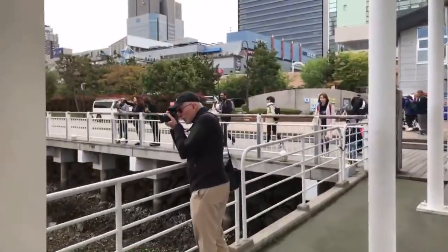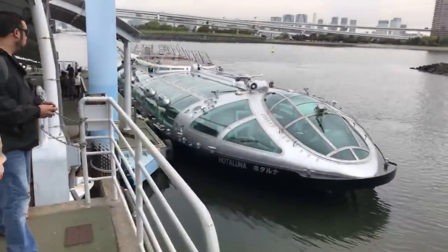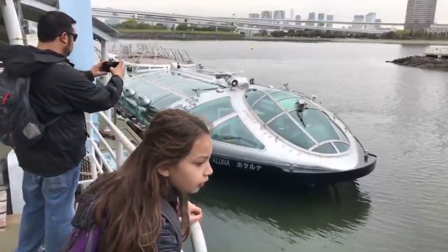All right, so our tour of Odaiba... one look at the boat. There's the Hotel Luna that we came on.